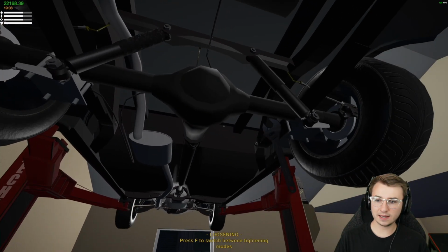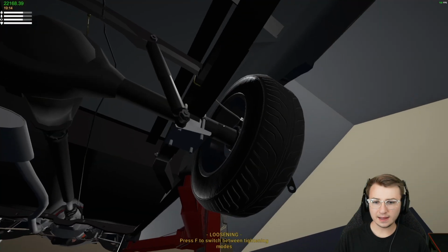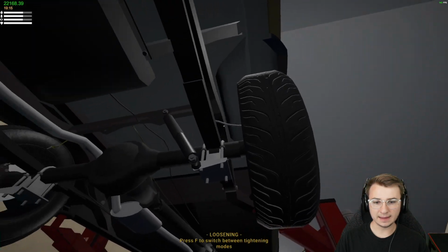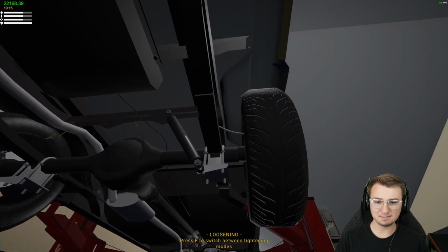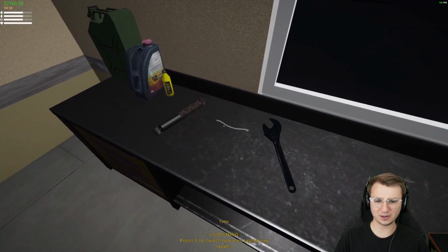I don't see anything at first glance. Oh, this strut. Okay, one strut. And then just a bad brake line. And that's it. That's actually all we've got on this thing. And it still has 3-star overall condition somehow.